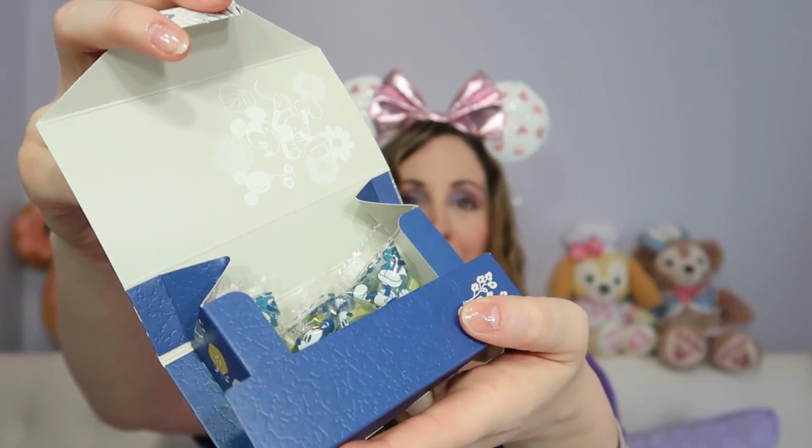So in this, let's see if I can open one. I'm sure it's like mega taped up. Oh, it's not too bad. Oh, cool. So yeah, inside the box is little candies. This one I believe was soda flavored. The other one was yuzu lemon flavored.